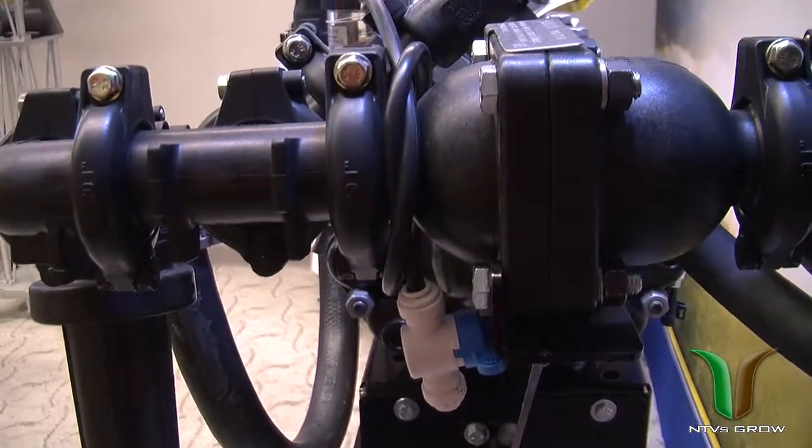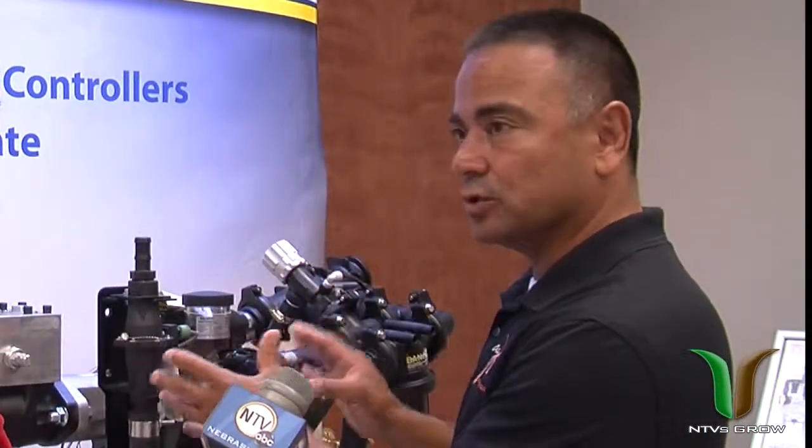It works seamlessly with their existing controller. So if they have a John Deere controller, Ag Leader, Trimble, it doesn't matter. Their system can control this. So we build all the harnesses and the solution to be able to integrate into that so that they can control it from their current system.